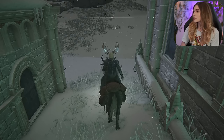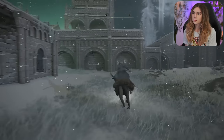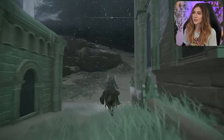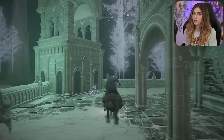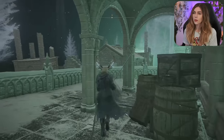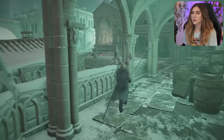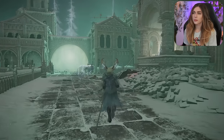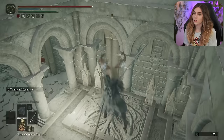That's what it is. Okay, don't tell me, guys. Don't tell me. I just went in a circle. Oh, it's so creepy without freaking steps. So I'm supposed to light three things in the Evergaol.